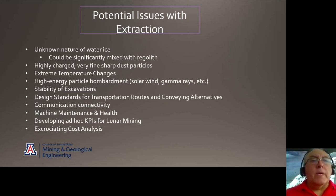Let me wrap it up. Basically, we need to know exactly the nature of the material that we're going to extract, if it's going to be ice or it's going to be dirty material, sort of like the Halley Comet, what's called dirty snow. But this would be perhaps harder.